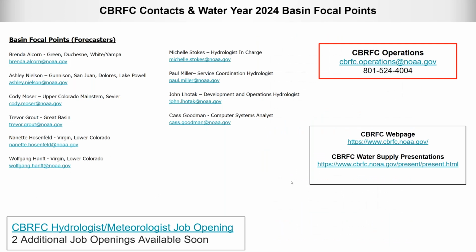And then in terms of how you can get in touch with us, here we're showing which one of the CBRFC staff is forecasting which basins for water year 2024. So these are the basin focal points. So if you have questions about a specific basin or location, this is how you can get in touch with that person by email. You can also call us. The best way to get in touch is our CBRFC operations email or phone number shown in the upper right there.